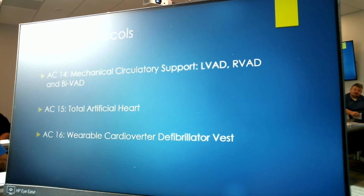People that are on LVADs, is there supposed to be like a registry for them in Cumberland County? Or is that not a thing? It's not a thing for us. The hospital gets told, and we are left out of the loop.